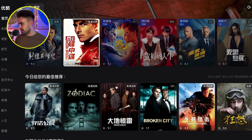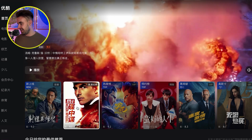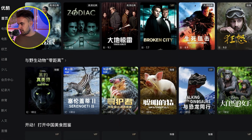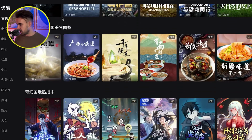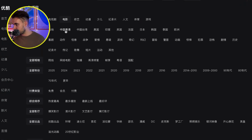But look, you can see there's all the movies you like. Mission Impossible in Chinese here. Oh, Walking with Dinosaurs, a classic from my childhood, in Chinese. Let's just see what movies we have, so go here, movies. Can I search? Yeah, let's search for American movies. Oh, that's English, sorry. Go for American movies. Click, go. Movie, American, go. These aren't American. I don't know. Oh, they are.